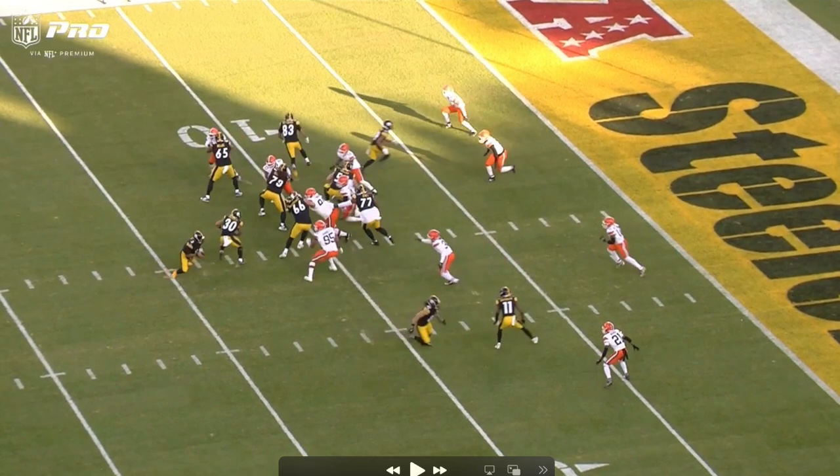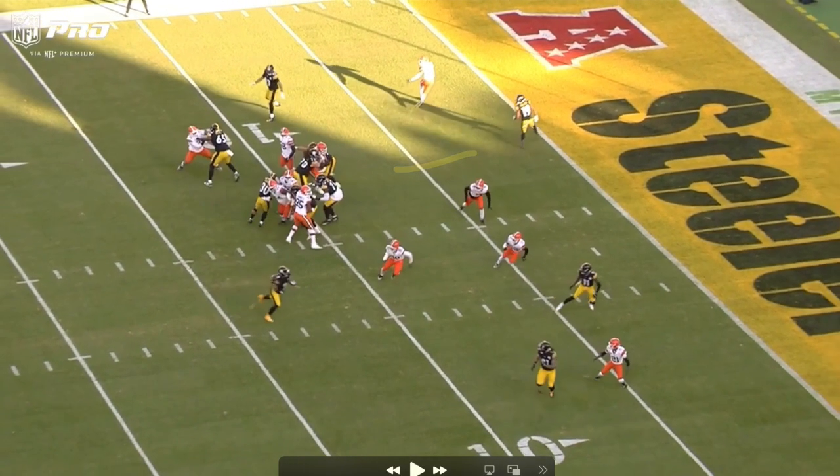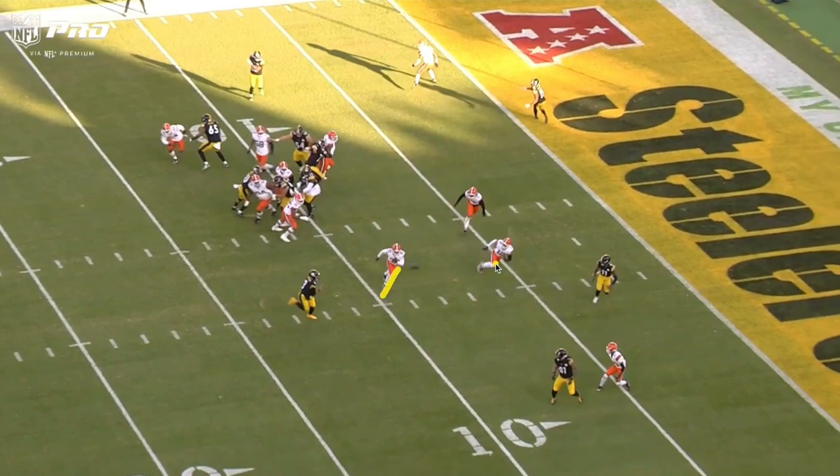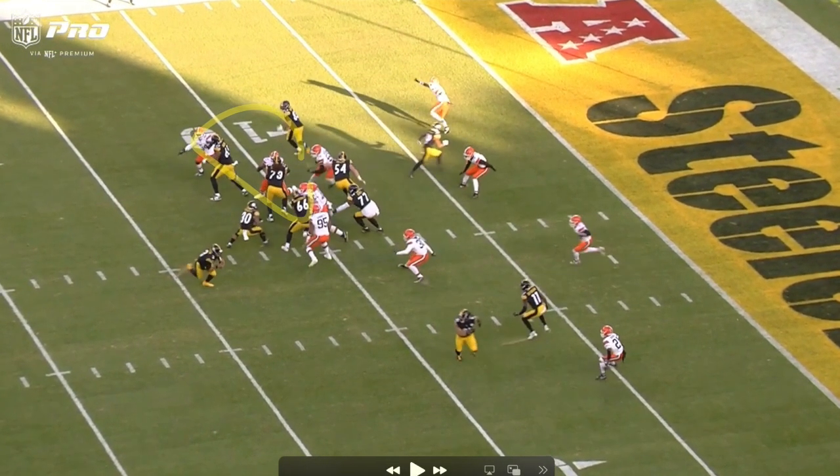Really hinges on a couple things. One, the kind of belief that they will respect the run option. Two, that they will respect the run from the quarterback. And three, that your lineman won't get downfield. And that one was pretty close for the Steelers here.